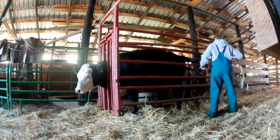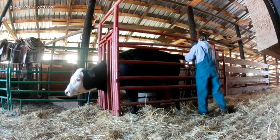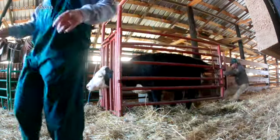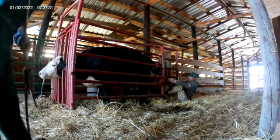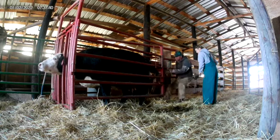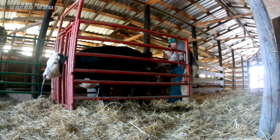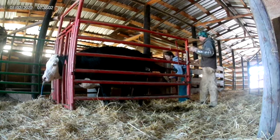The puller consists of the butt bar, which we're going to put on right here. It just goes over her hips and sits in there. And then we get the bar with the come-along type puller on it. You just hook the chain to the puller and pull it out. Works pretty slick.